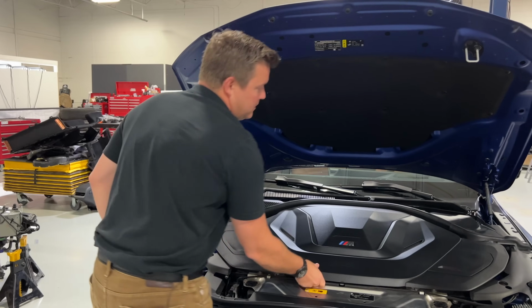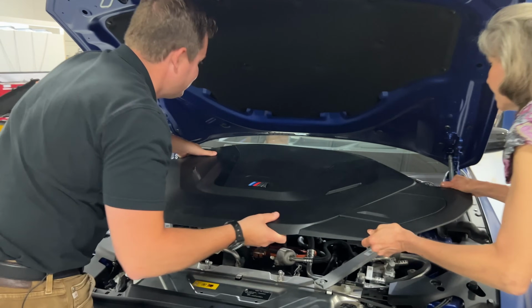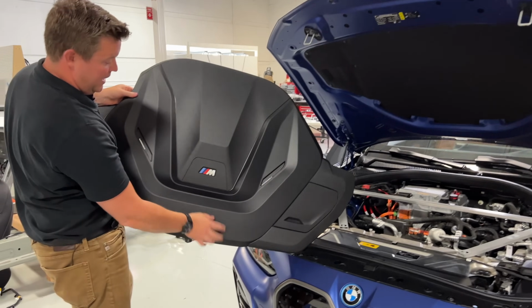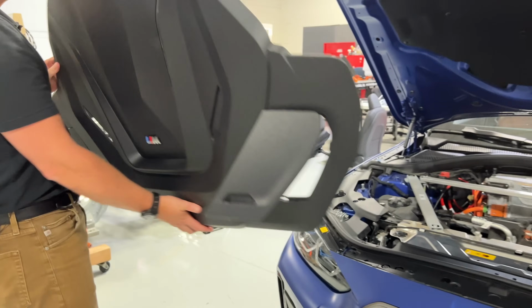Now, I bet this pops off. Oh, we have no frunk, right? No frunk. Let's see. Now, with the M package, they are adding a tiny little M here. Go figure. Is that really necessary? I'd eliminate that.